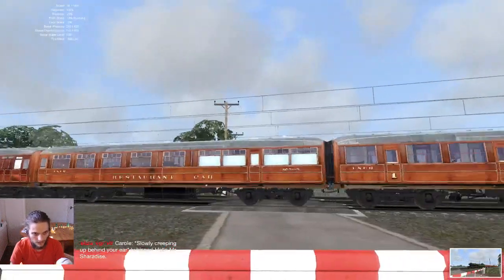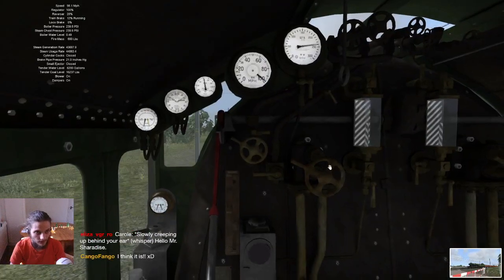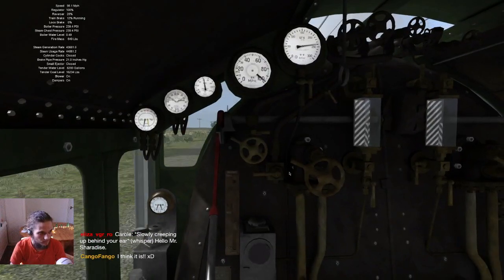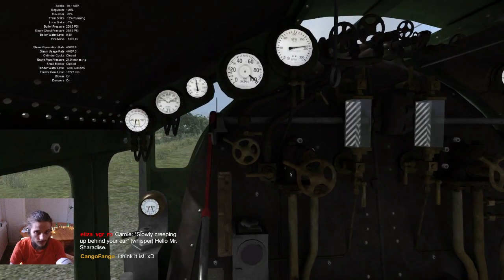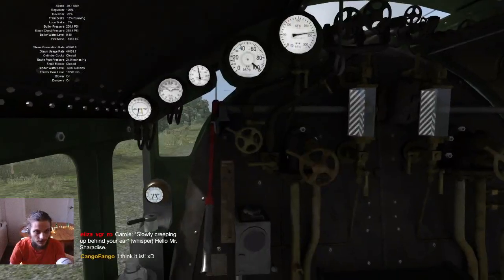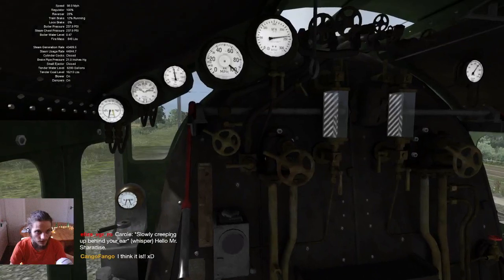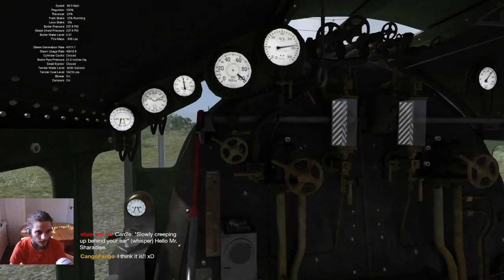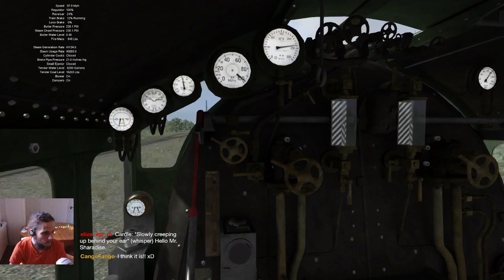Ooh, that's quite quick. 98 miles an hour. And since we're on the flat, well, actually going uphill a bit, I don't think we're going to be getting any faster than this. Yeah, we're losing a little bit of speed already.